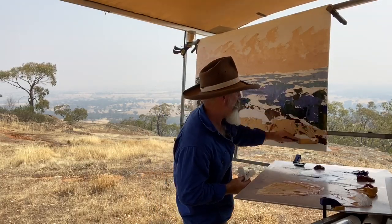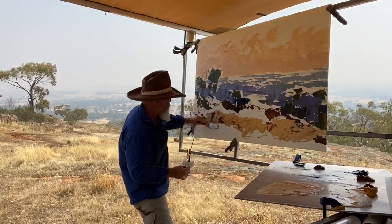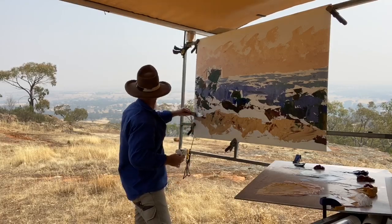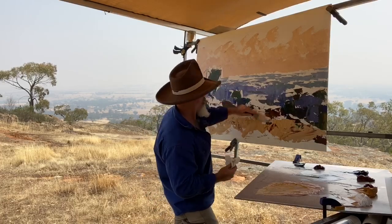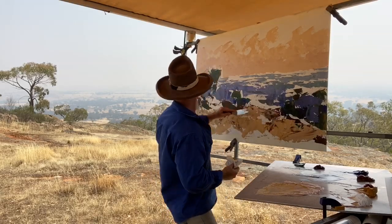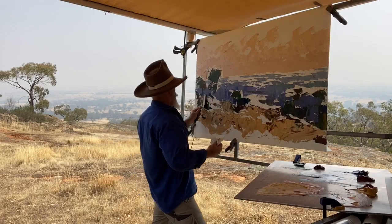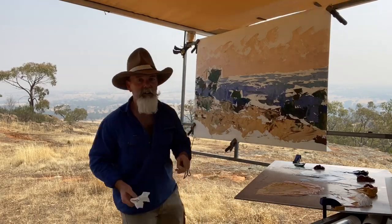Just going to work out a few things as I'm going now. Alright. Just give me an idea, trying to get everything in all at once and then work out what I've done wrong later. So that'll be somewhere where the rock is. Some nice granite boulders, I'm just trying to imagine where they're going. I've got the underpainting there, so I can sort of go with that. I'll stand back and have a look.